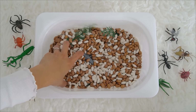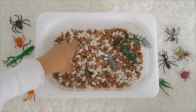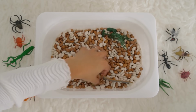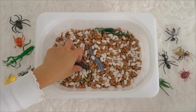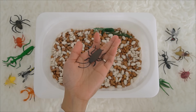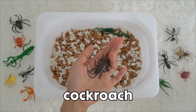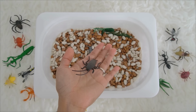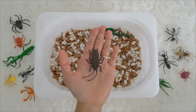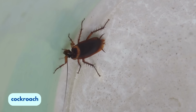Oh, I thought we found all of them, but we still have three. So this one is a... What is this? Cockroach. This is a cockroach. Now, let's see how a cockroach looks like.